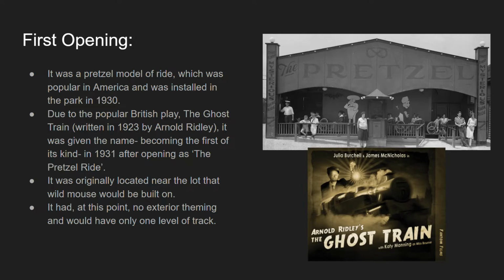And it was located near the lot that the Wild Mouse would later be built on in the 60s sort of time. It had no real exterior theming or true interior theming, and there's no real record of how it was, and it would only have one level of track, so there was none of the 2-story element that we see today.